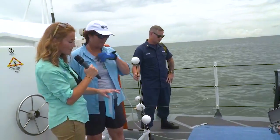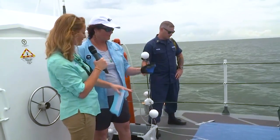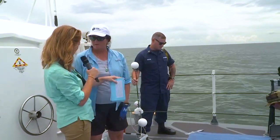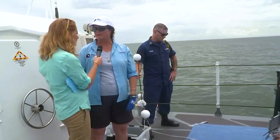So help me understand. There's a video camera that's attached to the weather balloon. We're going to launch the weather balloon, and then as it ascends, we'll be getting footage of this and streaming that to our team that's in Fort Moultrie? Correct. The video footage will be coming down to the boat, and then we'll stream it directly to Fort Moultrie.